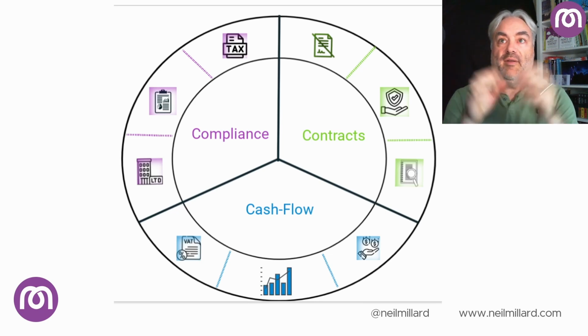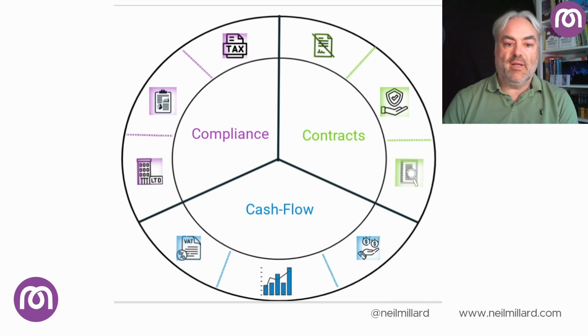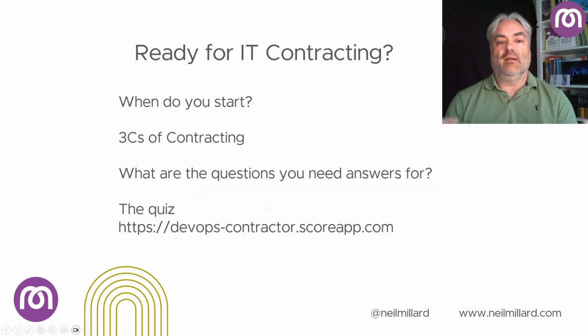I have got a lovely diagram here that talks about compliance, contracts and cash flow, how you can be a confident contractor in your space. IT contracting is giving me a great lifestyle. I want that for you. And with all of this in place, we can work together and send you on your journey to what you want to get. Let me know what you're after, and how we can get there is up to me. So when do you start?